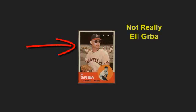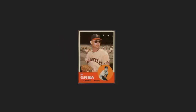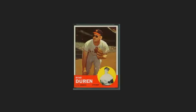This is the 1963 Topps original card. That is an Eli, I don't know what the hell you'd say, Grib, whatever his name is, that ain't him. The picture there is somebody else, and I'm going to show you who that is. Surprise, it's Ryan Duran. So, yeah, Ryan Duran got two cards, just only one had his name on it.